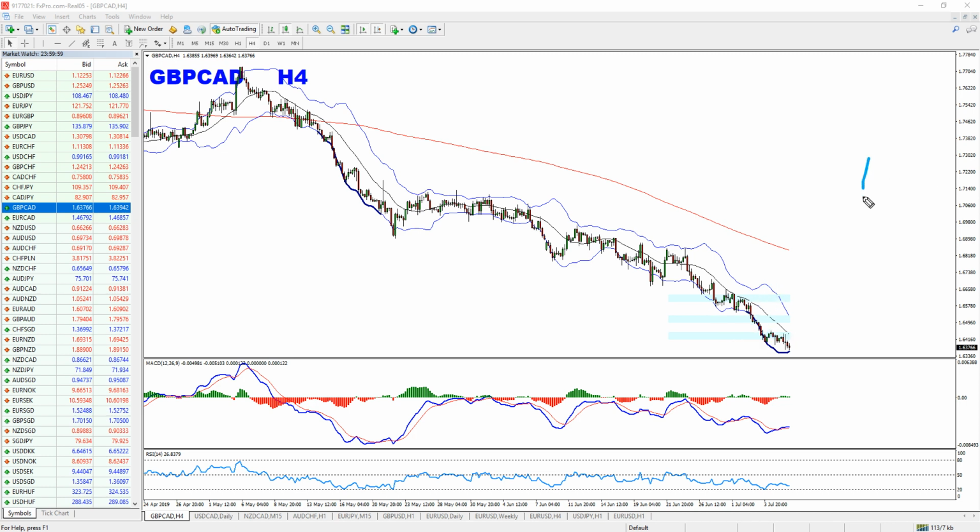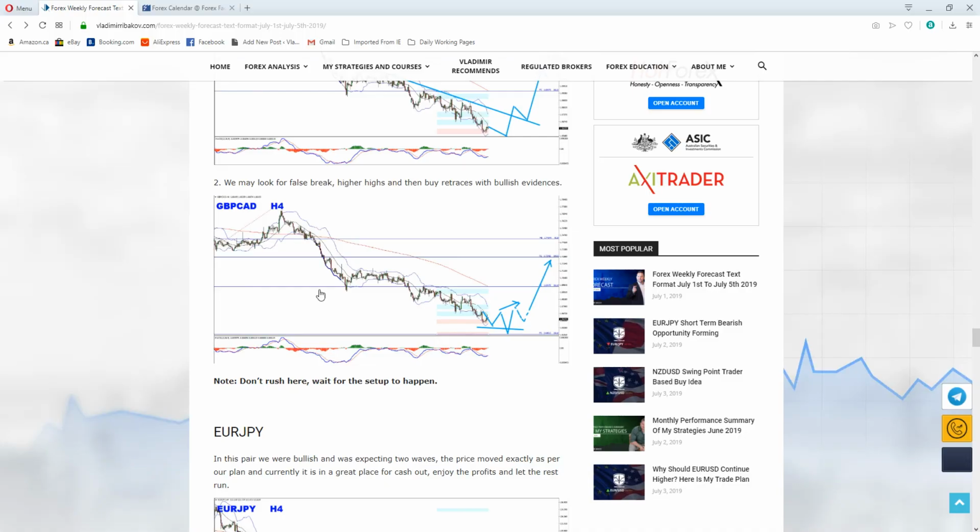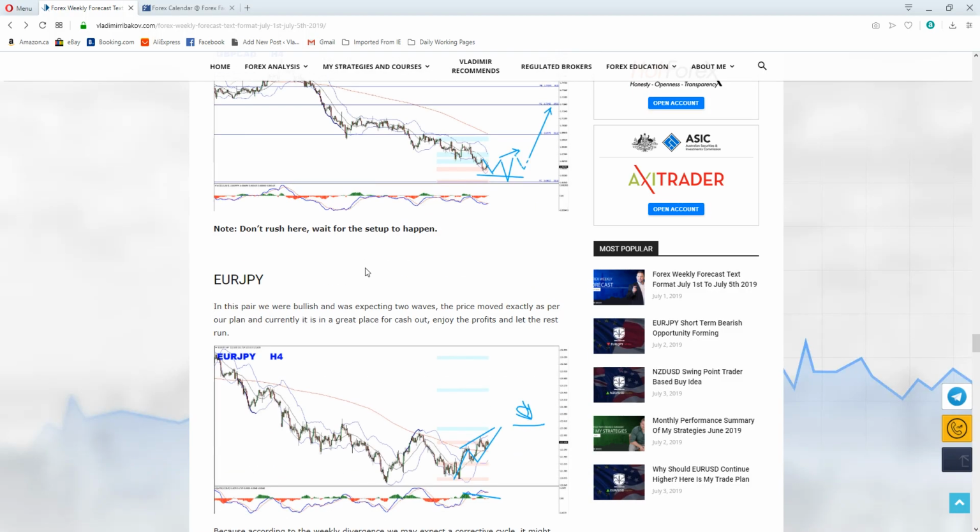This pair provides nothing, and that's why at that moment, as the levels are crossed without any setup provided, game over for this pair, going neutral without providing any buy opportunity for us.